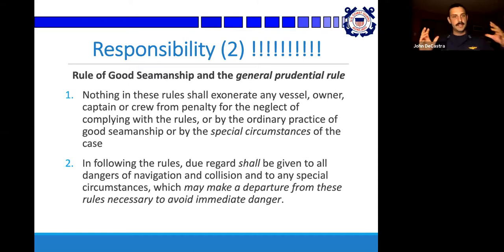If you were to take seven prudent seamen, sit them in a room and say, what would you do in situation X or Y? They will all give roughly the same scenario, and that general consensus is what you're going to do. Now, why is this very important? What this rule is saying is you are always responsible for your actions.